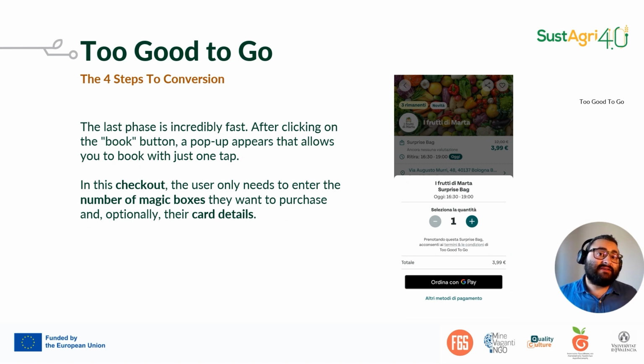Simplicity, that is the keyword of this checkout process. The user has made their choice and is ready to buy. They only need to choose how many magic boxes to purchase and how to pay. I repeat, they only need to complete two simple tasks. That's it. Do you remember the long checkout process of Cortilia? Here, the choice of relying on stores has simplified the user experience to the maximum.